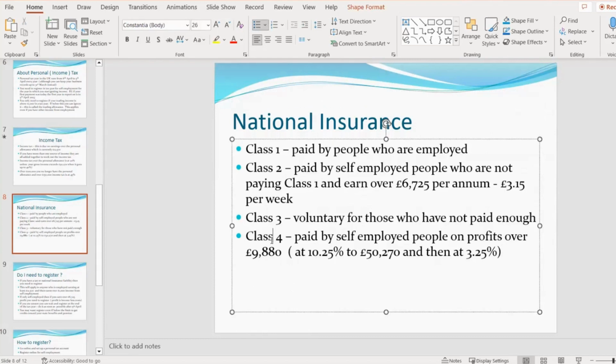And class 4 is a strange type of national insurance, which is also paid by self-employed people. It doesn't actually give you any credits, but it's really an extra tax. And that is paid by self-employed people on profits over £9,880. The rates there are slightly out of date because they've changed again this year with the budget. Class 4 national insurance is the reason why, when your profits are higher, it's more tax efficient to go as a limited company. So I always think of class 4 as a tax rather than national insurance, even though it is technically national insurance.